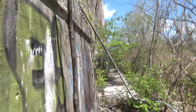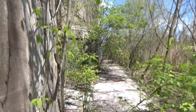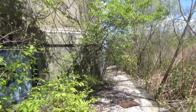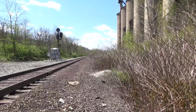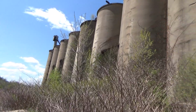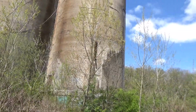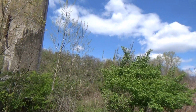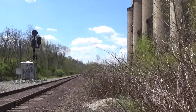This place is... Got the bikes all the way down there.